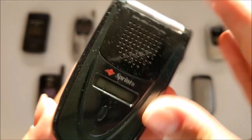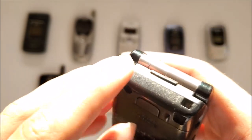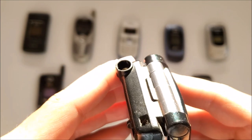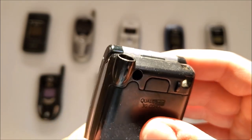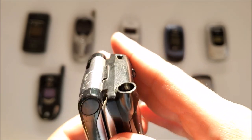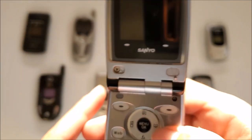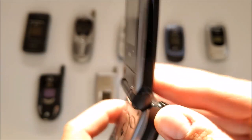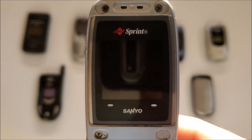Moving on, here's a Sanyo VI2300 on Sprint in this green color. This phone had an antenna on it, but it was severely damaged from what I want to assume was probably dog bites, so a dog probably got to the antenna on this phone, and I thought it was just an eyesore, so I unscrewed it and removed it, and it's going to stay like that.